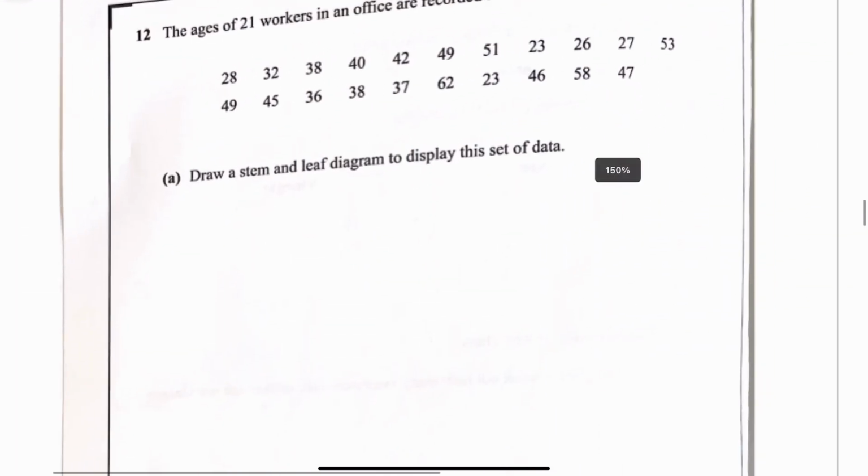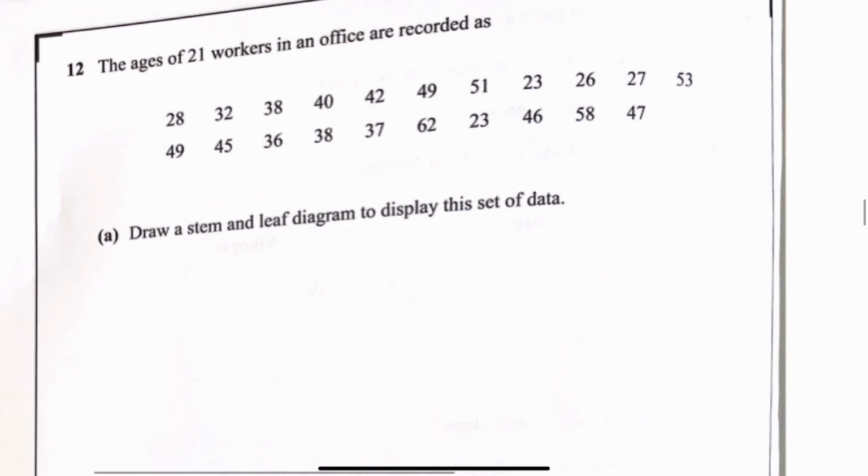Okay, question 12. Apologies for how wonky this looks. It wasn't like this properly. It says the ages of 21 workers in an office are recorded as follows, and draw a stem and leaf diagram to display this set of data. Right, I'm going to show you how I can do this very, very quickly. But it does require you drawing this thing out twice, but I think it makes it a lot easier.